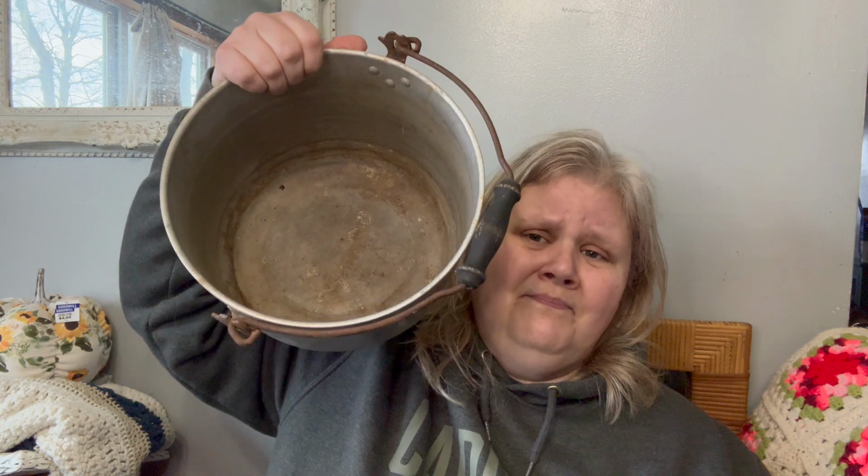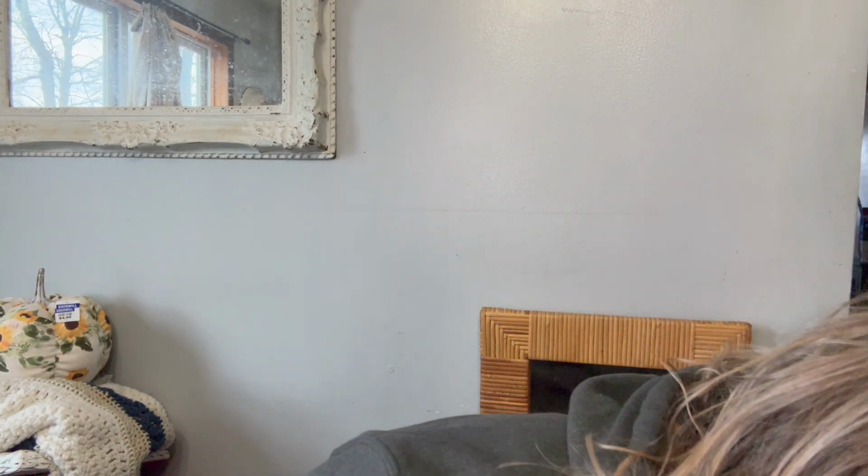This awesome pan, I'm going to put out with our planters. It's got a couple natural holes on the bottom there. This would be super cute with a big old fern overflowing or some pansies or something in here. Super cute. So that will go with our planter display.